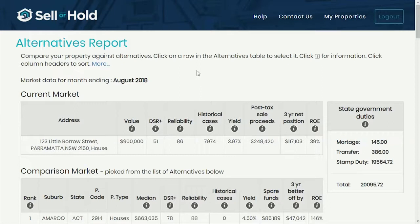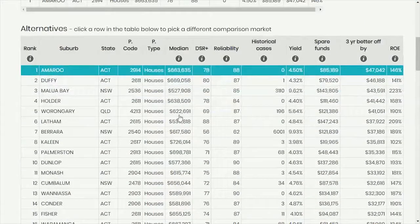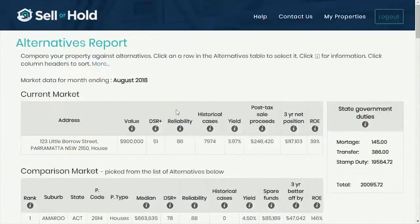The system scans the Australian property market looking for properties within the target price range that reside in suburbs with great growth prospects. The system also forecasts growth for the investor's current property. Note that there's $117,000 anticipated to flow in for this property, and that's over the next 3 years. This means the system expects growth of a little more than 4% per annum in this market. Remember, it was a $900,000 property.